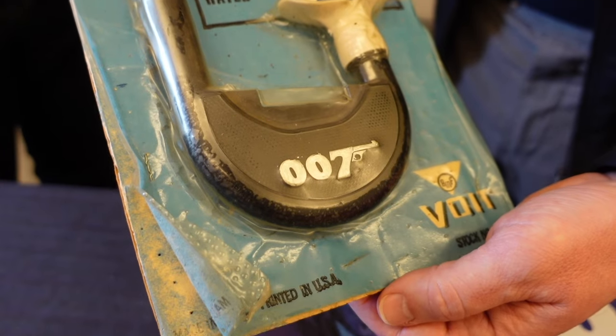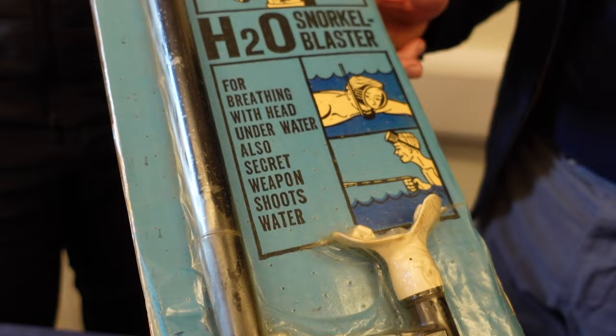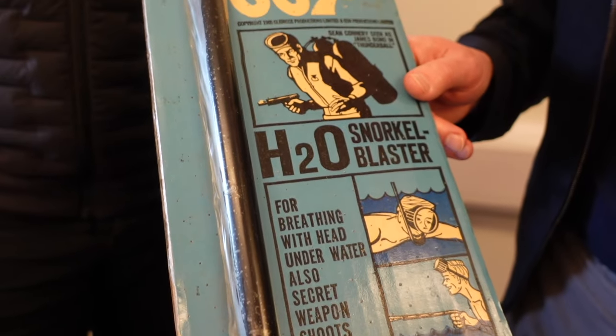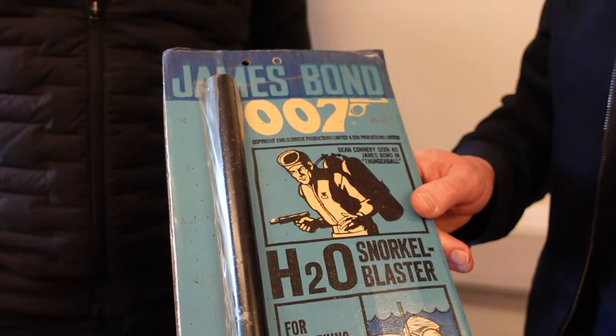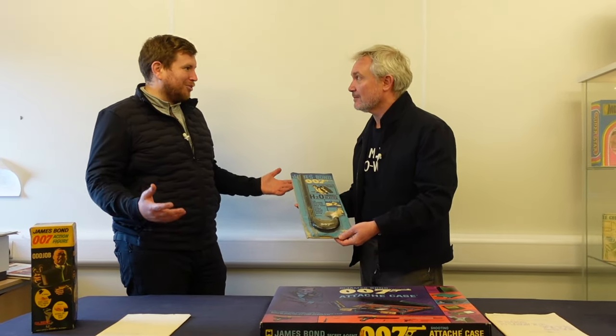Oh, great stuff. Now this looks quite fun. A snorkel for, but Voigt, they made the fins, the flippers for Thunderball and all the underwater sequences there. What's the story behind this one here then? So this is really when promotion for Bond went through the roof.